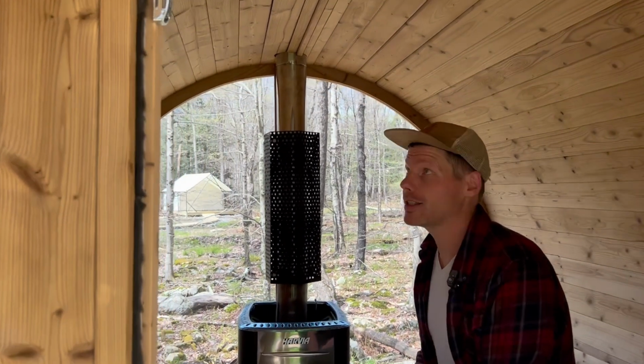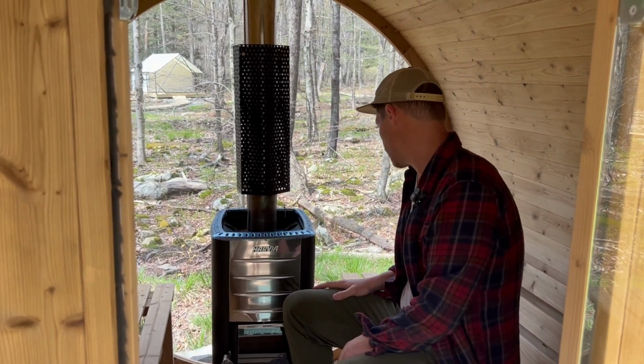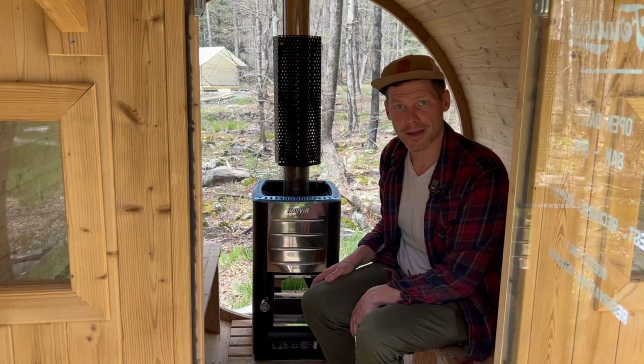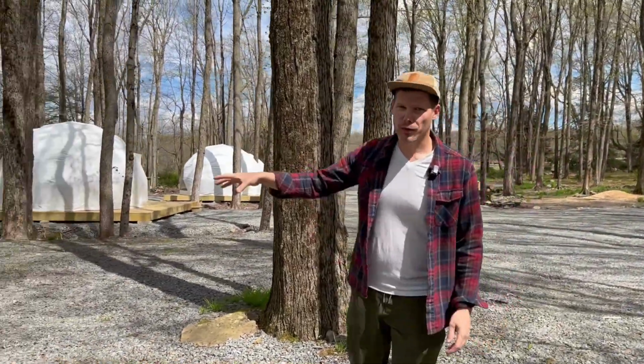It's not up and running yet. We still have some work to do. I think we have to finish off this chimney stack right here, but really it's starting to look like something. This is where you load the wood and then you bake for 15 minutes and come out feeling like a new man.